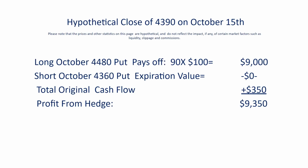When you add back the original $350 in cash flow, then the hedge we bought would actually yield a profit of $93.50, which could go a long way towards modifying or even eliminating any damage that mild sell-off did to your portfolio, depending on its size.